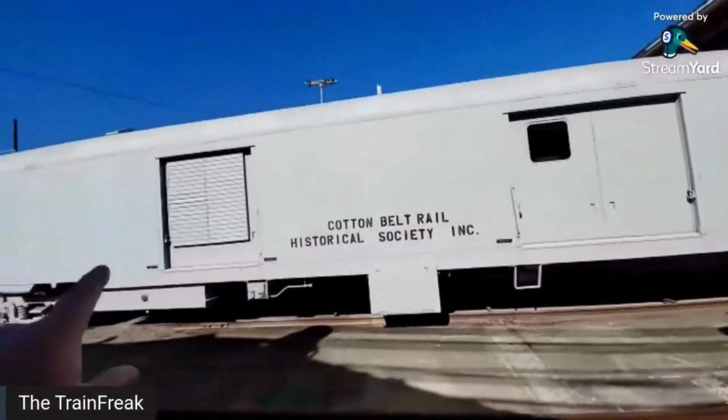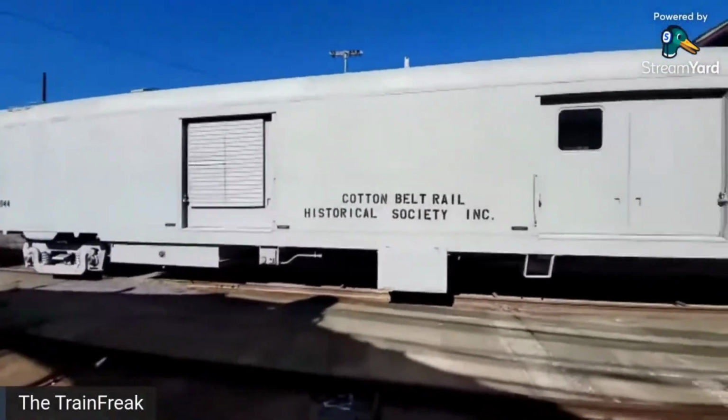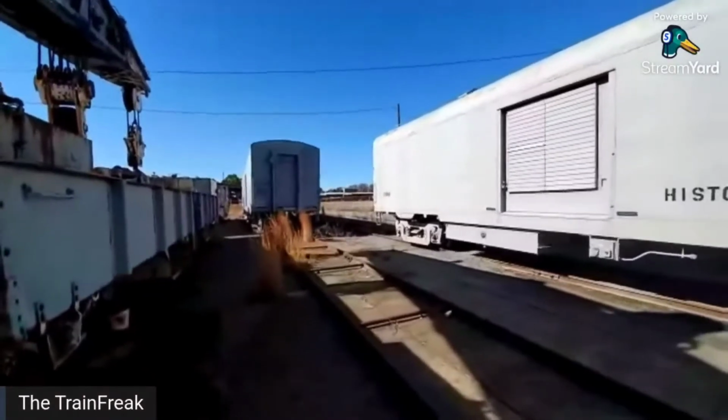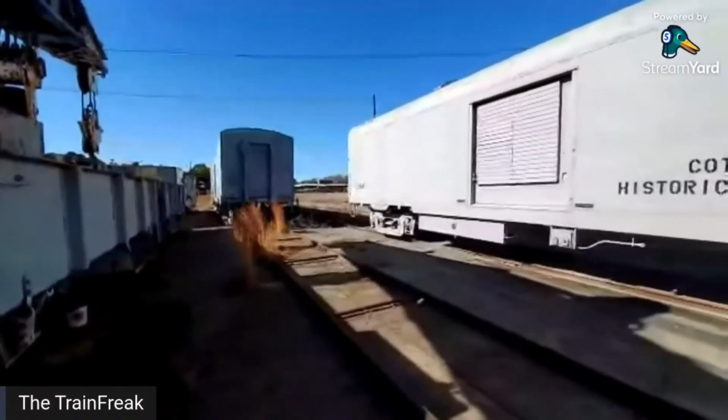And I know this is a power car as well. That's why you see the exhaust fan there. So that could be just maybe a storage baggage car there. Not really sure. Yeah, it's a light maintenance away.